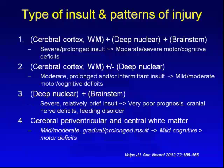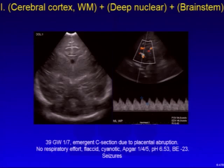And in those cases where the primary involvement is in the white matter, such as periventricular and central white matter, usually mild to moderate insult leading into mild cognitive and sometimes motor deficits. Now let's look at some example cases.